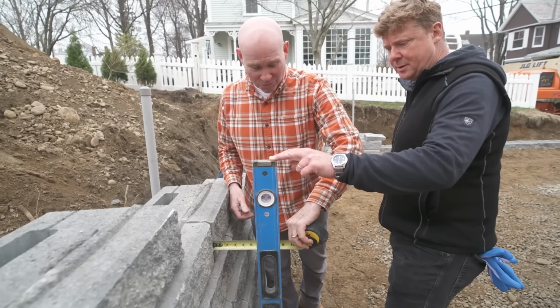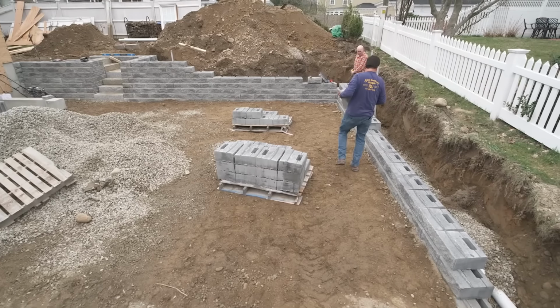And then again, Kevin, just one right after the other. Pushes in, fits right into its groove. This is just how easy it goes. Find the groove, slide in the block, just like that.